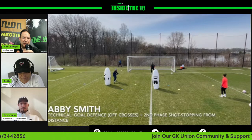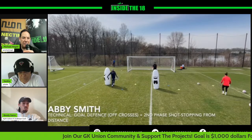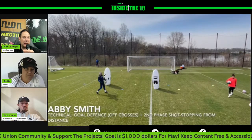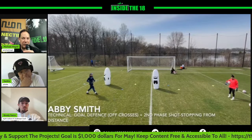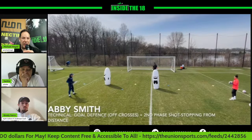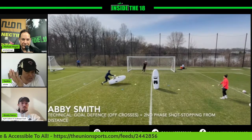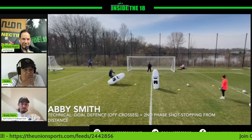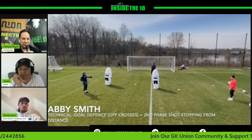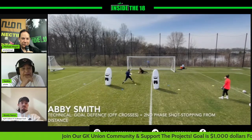I want to talk about this, Saskia, because obviously we were talking about data, and now we're seeing how all of this is being put together in the session. Ultimately you can collect all the data, but if you can't find a way to incorporate it into your session design to help these goalkeepers, then there's no point. No, absolutely. The goal of the data is not to have a pretty spreadsheet. It's to see where the deficiencies are, where the strengths are, and implement them.